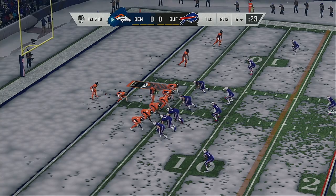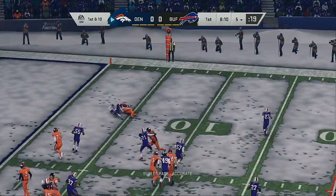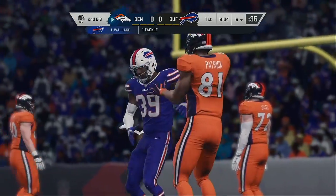49, guys. Mike, 49. Let him know. And he'll take this one up to about the 6-yard line. All that, and it only nets him a yard. It's second down.